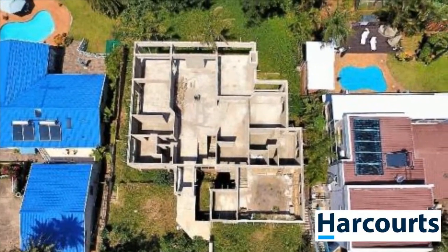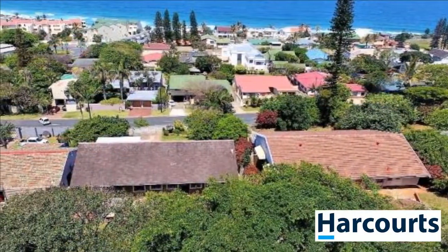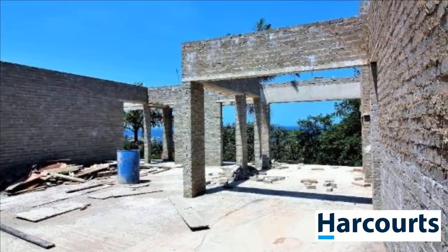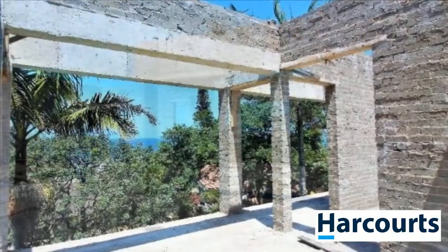Plans are approved. This well-planned home offers amazing sea views from both levels. The spacious back garden offers ample space for a pool with potential for an entertainment area on the basement level ground floor. All surrounding homes are already built.